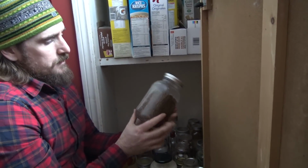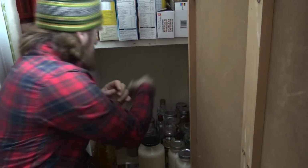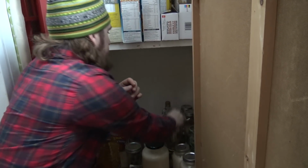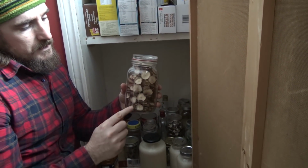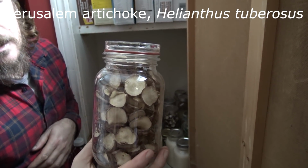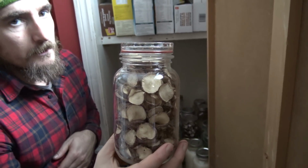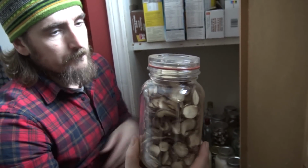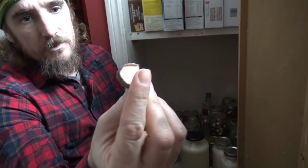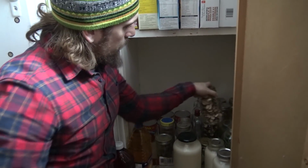So I have a few jars of the sedge seed set aside. Some apple mint. There's a few of these jars. These are the Jerusalem artichoke, and I showed a video about how I put those through like a little slicer and then dehydrated them. So they should all be, I didn't seal these jars, but they're just nice and crispy dry. So I've got a few jars of those.